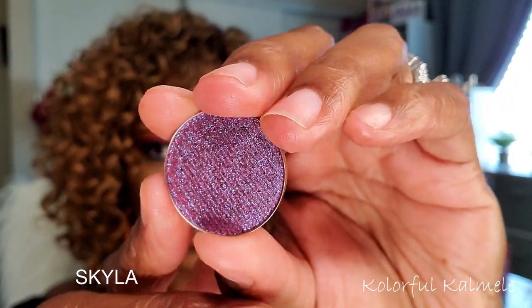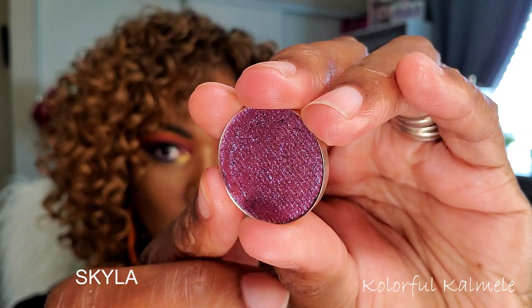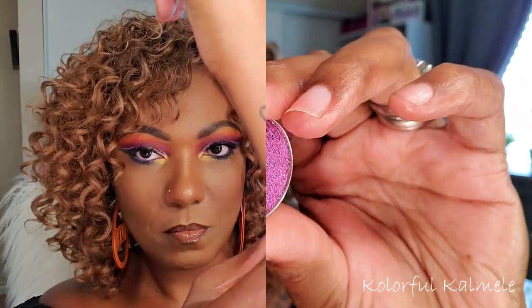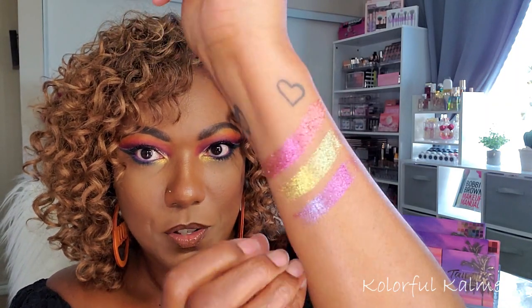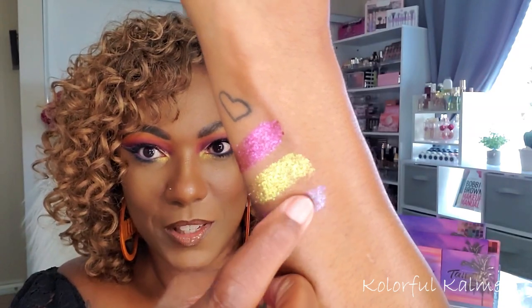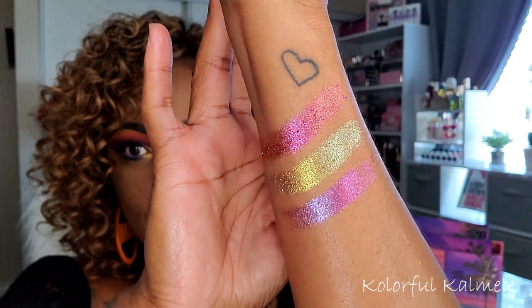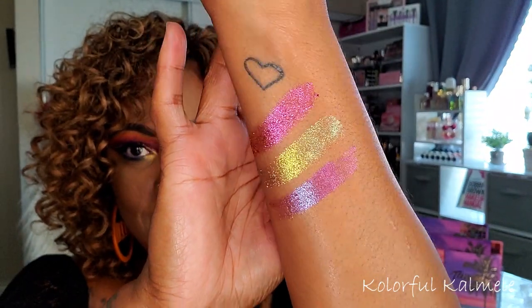This one is Skyla. Very gorgeous. It looks like purple to pink, or like a purple to magenta. And I'm just using the viewfinder as my mirror, so if my swatches get a little wonky, that's why. Okay, oh yeah, that is gorgeous.